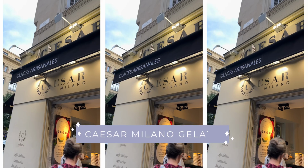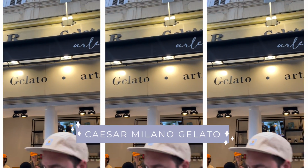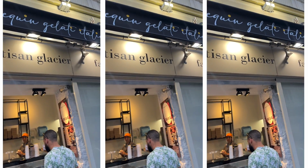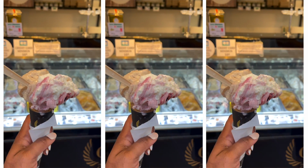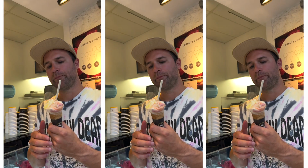The next place we went to was Caesar Milano Gelato. This place was a gelato place, and if you are fiending for some ice cream, they got you. I ended up getting the cherry flavor again. I just was on a cherry tip this trip.